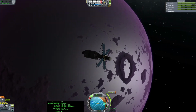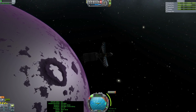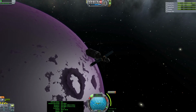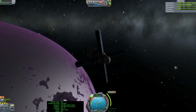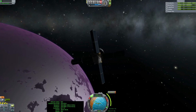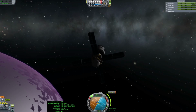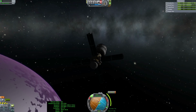SAS off, RCS, let's swing her around for this burn. So this is going to be a very precise maneuver, because what I'm going to have to do is get this science and transmit it faster than I lose my orbit, and thus start getting G-forces and atmospheric drag and all that jazz. This is effectively going to deorbit this mission, sending this thing the rest of the way out of orbit, and on its way to an unfortunate end.